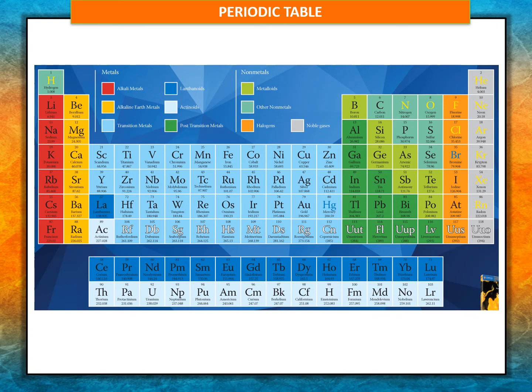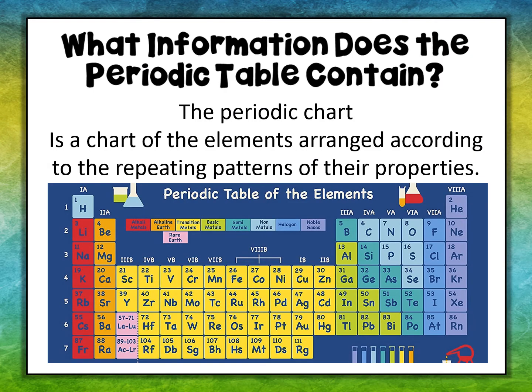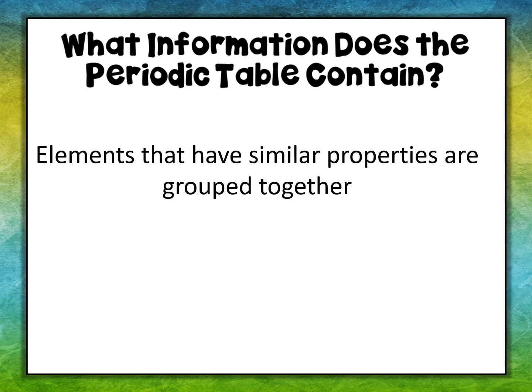This is the periodic table. You've seen this many times if you've watched our videos, but we'll talk more about this soon. What information does the periodic table contain? This is actually considered also a periodic chart. It is a chart of the elements arranged according to the repeating patterns of their properties. Elements that have similar properties are grouped together.